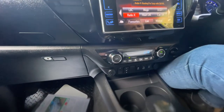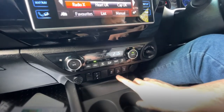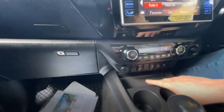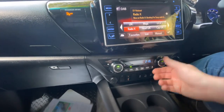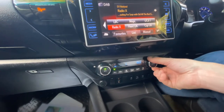Obviously, you've got lots of different options in regards to driving. So you've got electronic locking rear diff, hill descent, stability control, and you've got heated seats left and right. Try those while I'm sat in, I've not tried those yet. It's also got air conditioning, so let's just give that a go. Just put that down to 0 or low.